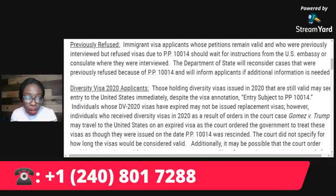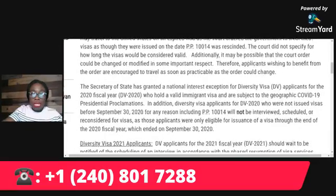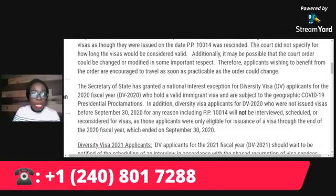So let's continue. They issue a caveat that the court in Gomez versus Trump has not specified how long the visas would be considered valid. Here is the very important thing I want you guys to note. Let's scroll a little bit up and look at this very important part. The court hasn't stated how long these visas would be considered valid, but it's possible that the court order could be changed or modified in some important respect. They may come out by next week and say, everybody halt.